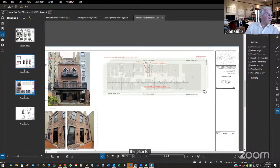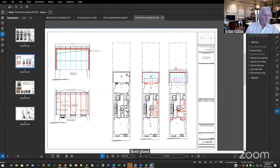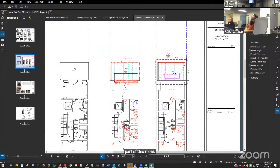And just to show you the floor plans, this is the existing condition, which is just a roof terrace. And then here we would be doing some demolition of this wall here. And then this would be the final work, which would be this greenhouse right here, making it part of this room. So that's the idea.